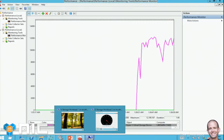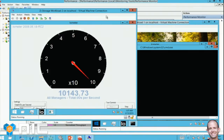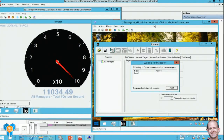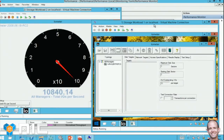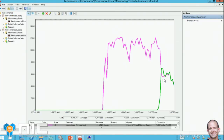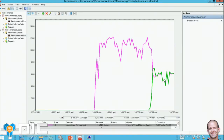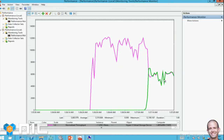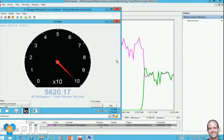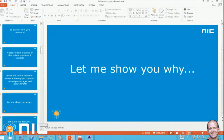These are fairly accurate. If I go over to my other virtual machine and kick off a similar workload, let's bring both up on the screen. What we're going to see is that there's going to be contention for resource, and it's going to balance out. They'll each get about 5,000 to 6,000 IOPS. And if I look at the host, you can see that's actually what they're getting. So throughput counters do work inside of virtual machines. But queue length and percentage-based counters are quite dangerous, so be careful about that. So let's jump back.